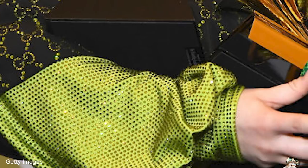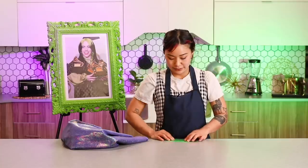I feel like it's kind of like mine, but it's weird because I'm older and she's cooler, so it's not fair. What really intrigues me about this look is the amount of lime green, the glitter, and how spooky and black it is.